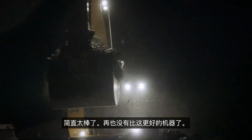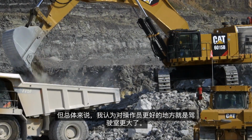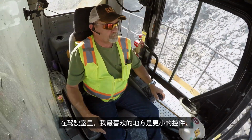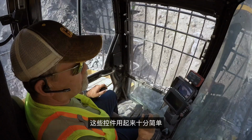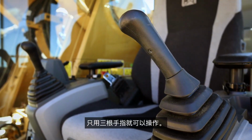You couldn't ask for a better machine, but overall to me, it's better for the operator because the cab is bigger. The favorite thing in the cab is the smaller controls. I love them joysticks on that machine. The controls are very easy. You can operate it with 3 fingers.